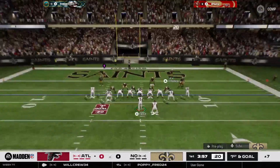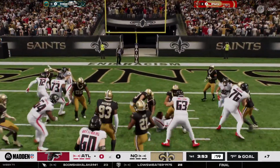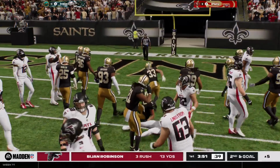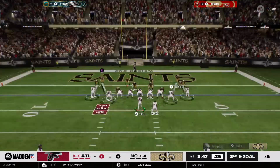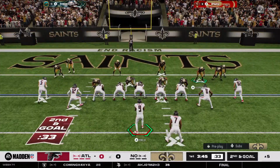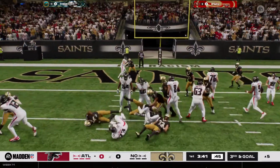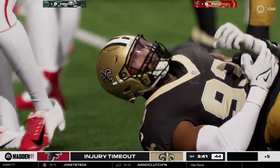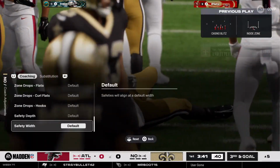Let's go. They'll run with Robinson to the 5-yard line. Now he's 2nd and goal. Picks up the 2. Brings up 2nd and goal. One more time, it's Robinson. And nothing developed there. He'll get back to the 5, and that's all.